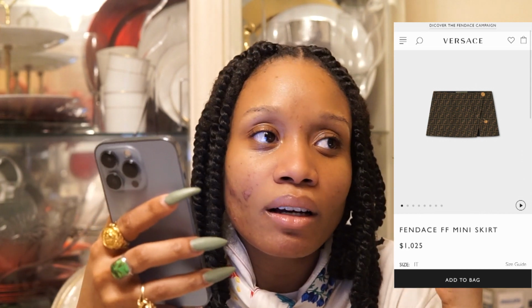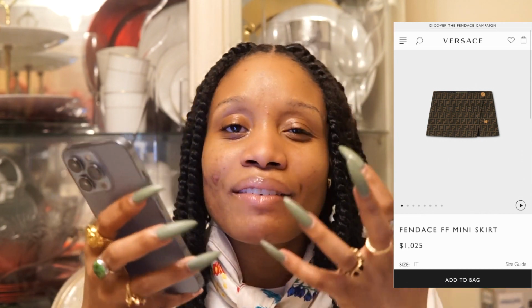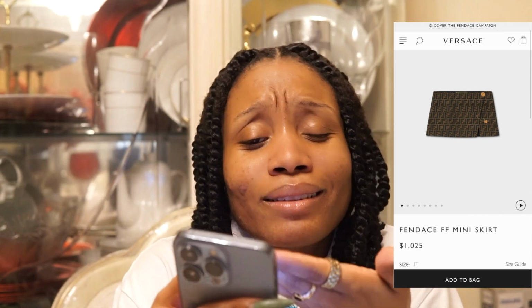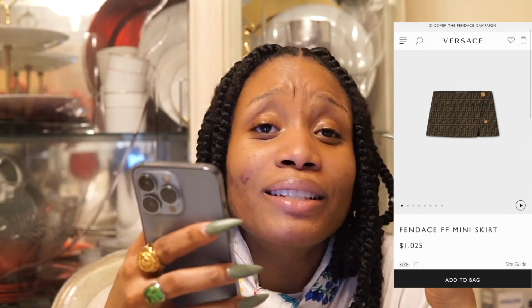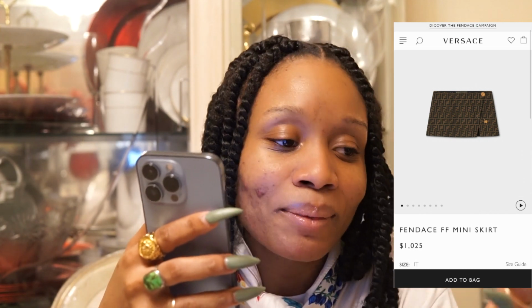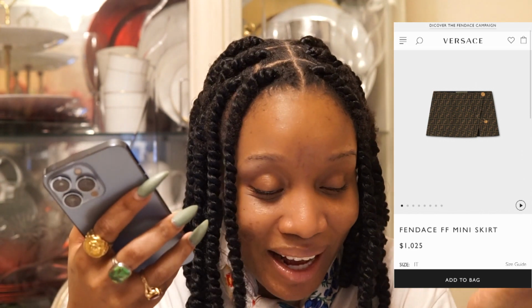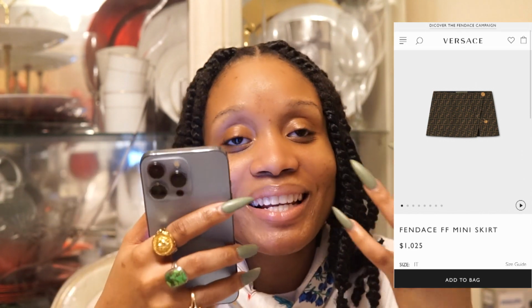And then I have the monogram Zucca print Fendi pants. I was like, all right, I already have a Fendi print, even though this is different. This is a collab, Fendace, Fendi and Versace. It's never gonna be done again, once in a lifetime, but I had to sacrifice it. Who knows, maybe when I keep thinking about it, I might end up getting it, we don't know. But for today, I left it.